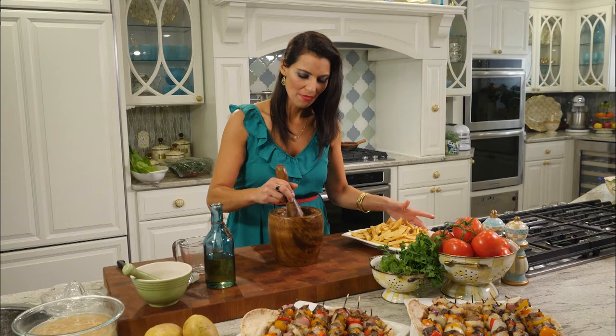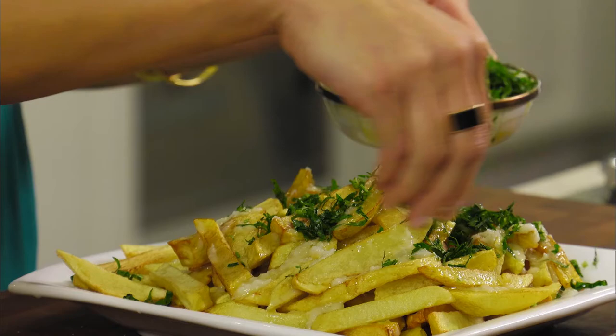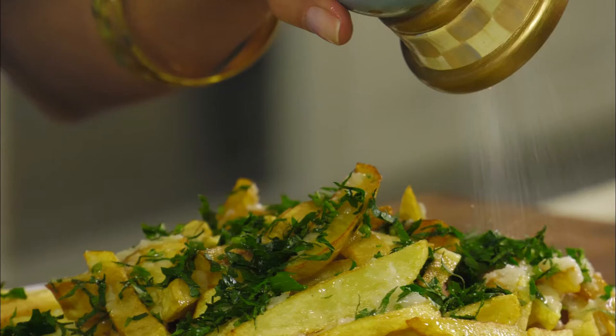And now what we're going to do is drizzle this all over our Lebanese-style French fries. Okay, and I'm going to sprinkle them a little bit with some fresh parsley that I have right here. Give them a little touch of some sea salt also. And there you have it. There is our Lebanese-style French fries that we call Batata Maqlieh.